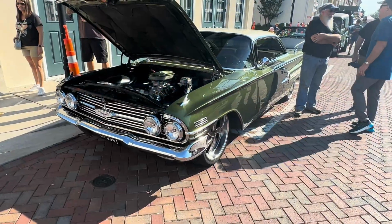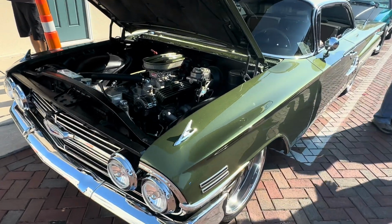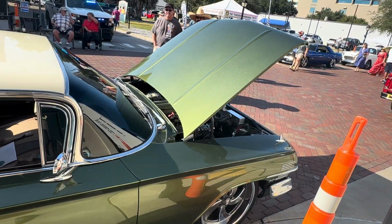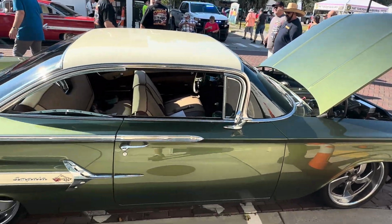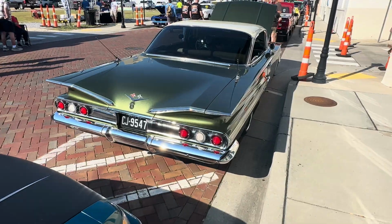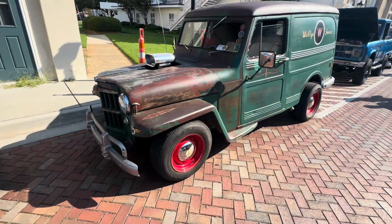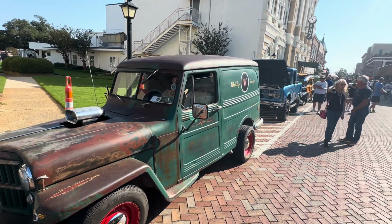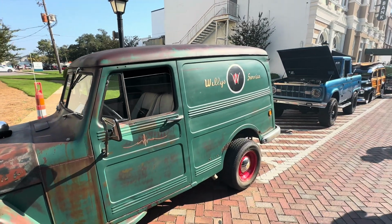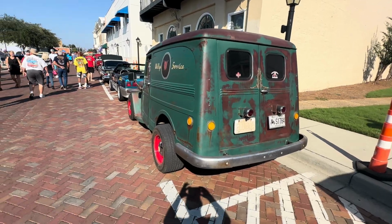Check out the dark green metal flake on this 60 Chevrolet. From this angle with the sun shining on the hood, you can really see the metal flake on this car. Across the street over there is a red 60 Chevy. Here's old Willis. I don't know what you call this particular model, but it has Willis service there on the back.